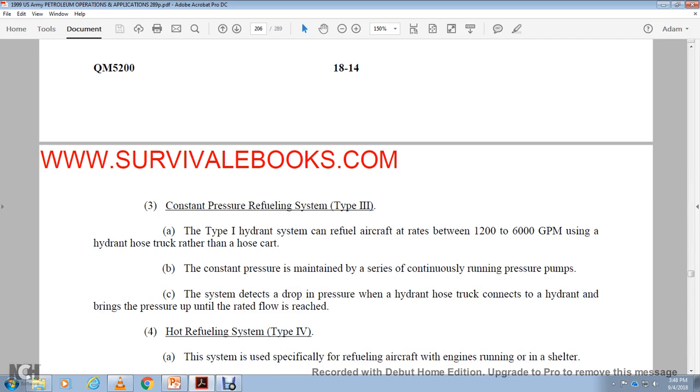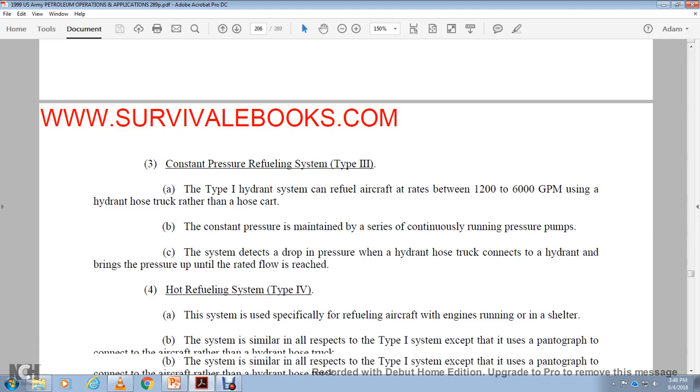Constant pressure is maintained by the screw with a continuous running pressure pump, with the system detecting a drop in the pressure of the hydrant hose, with the control of the hydrant and the bringing of the pressure up until the rate of flow is reached.